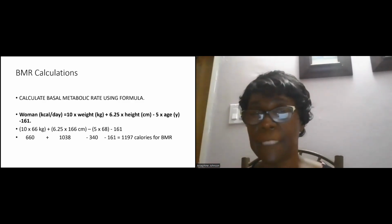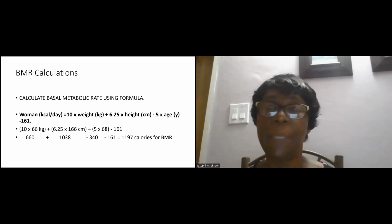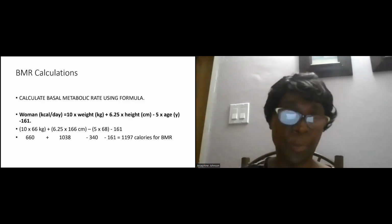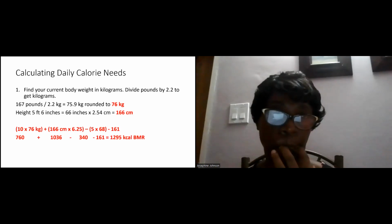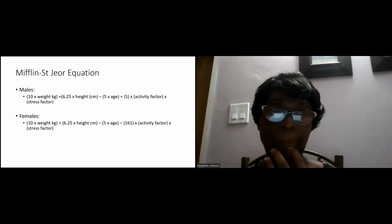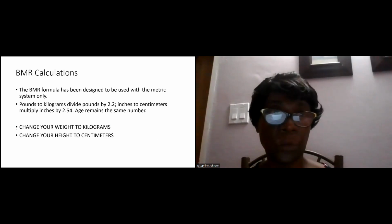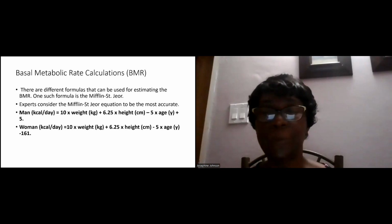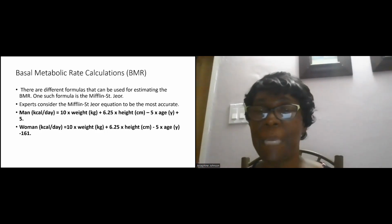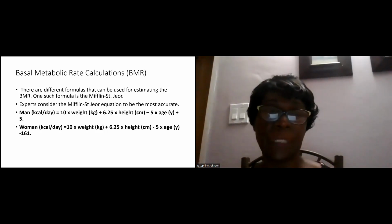We have other factors that we have to add. I'm going to give the men there. The men's is the same up to the last number. Let me go back and get the men, because it's 10 times your weight plus 6.25 times your height in centimeters minus 5 times your age plus 5. That's it for the men.